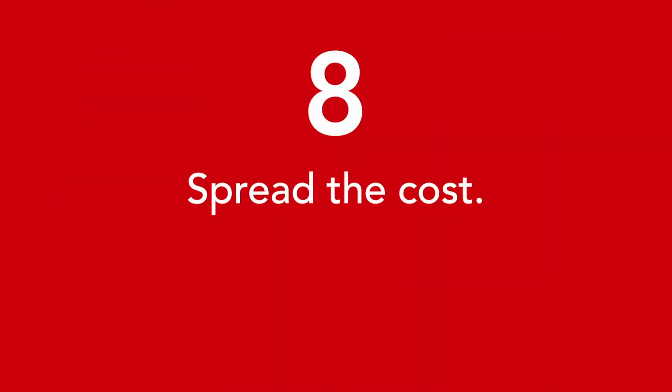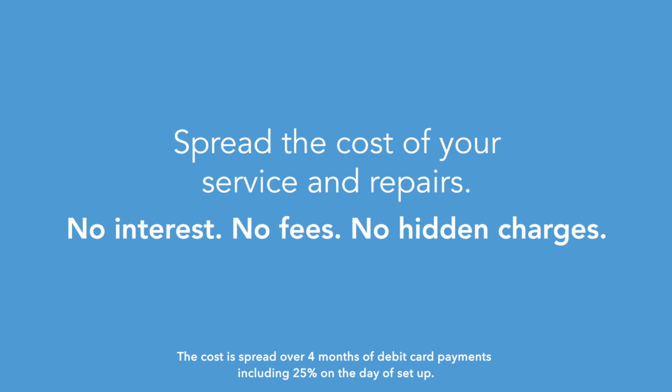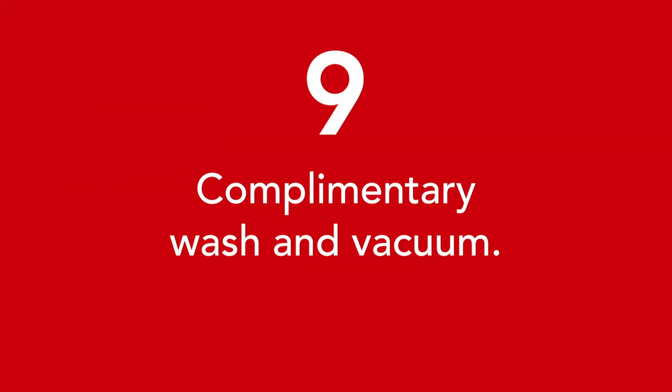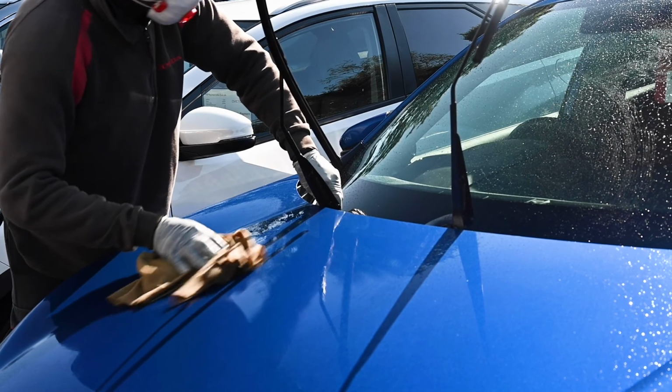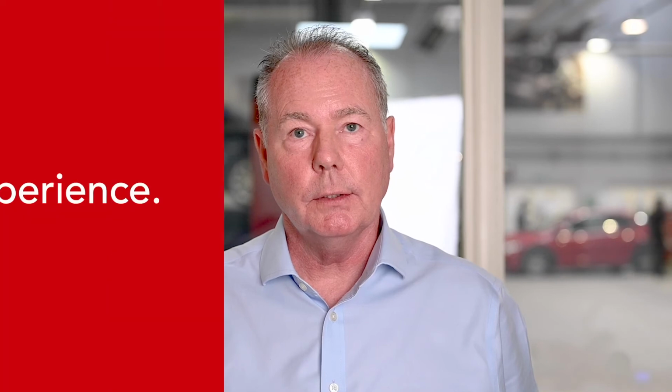Even with a Honda, sometimes you will get some unexpected repairs. At Crown, we have an arrangement that means you don't have to pay for it all at once, but can spread the cost over a number of months, and to help, we can do it interest-free. After every service, we will give your car a complimentary wash and vacuum. Courtesy cars or collection and delivery can be arranged.